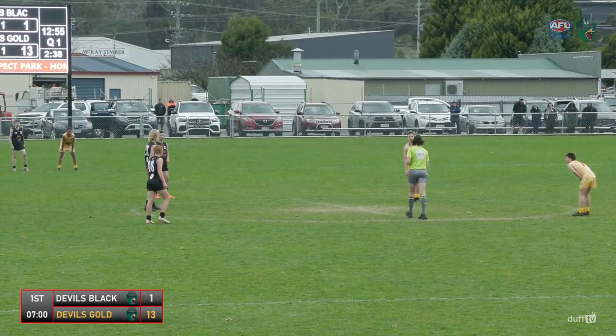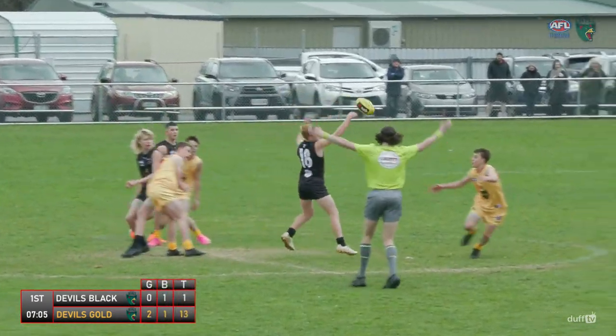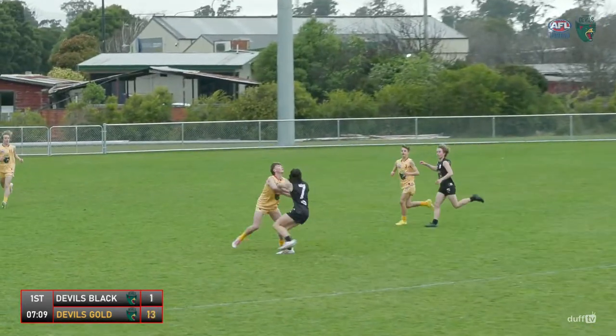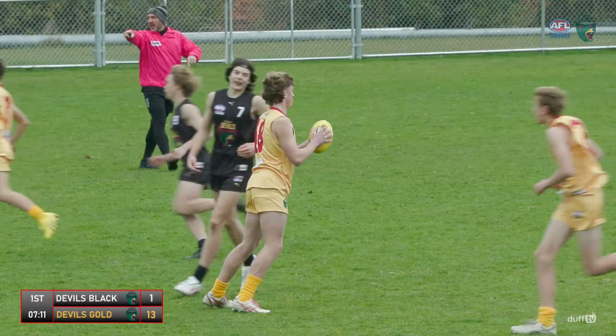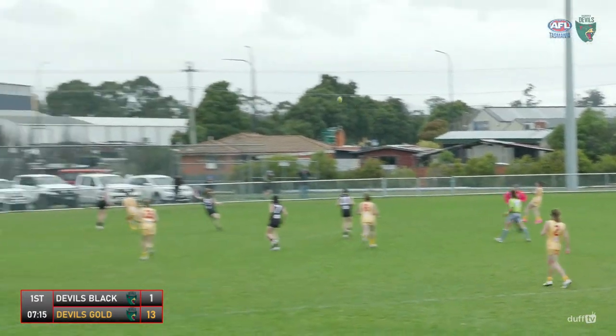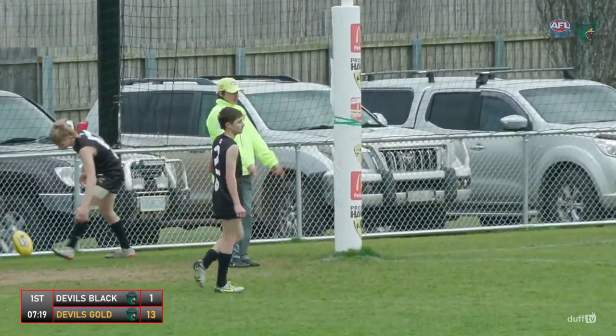So back to the middle we go. Ball's been thrown up again. Good contest in the air. Tap down, ball's driven forward. He's in the air again. Oh, terrific mark again. He's looked to share the footy off. Boys are lining up. And there's another one.